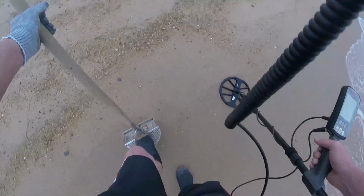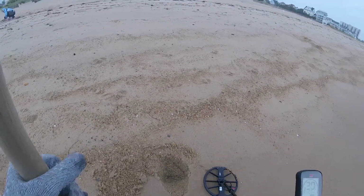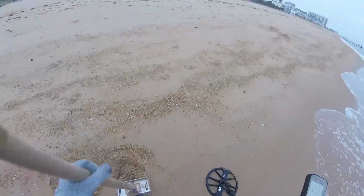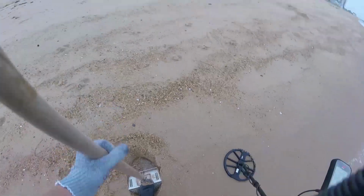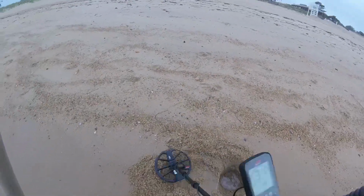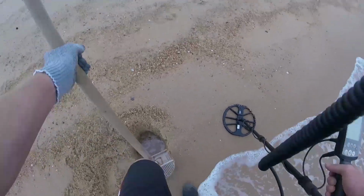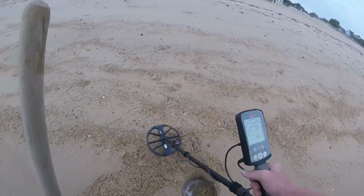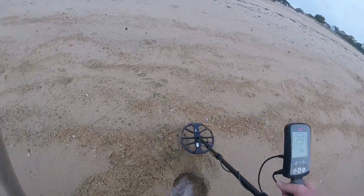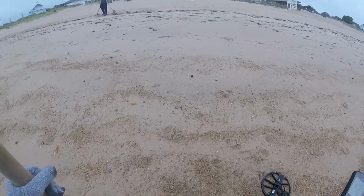Alright, I got a 2930, probably aluminum can. Let's see. Solid 30. Could be a quarter. I felt it. Whatever it is, I felt it. Oh, that was a rock I felt. Still down there. Now it's 32. $28, $27. See what it is.